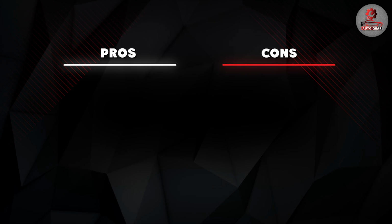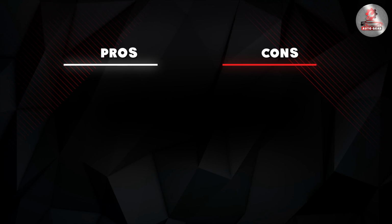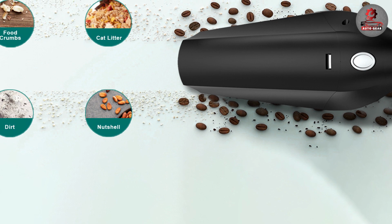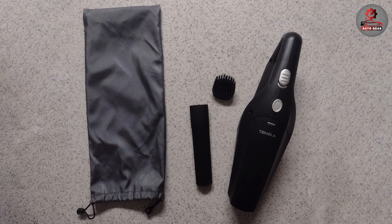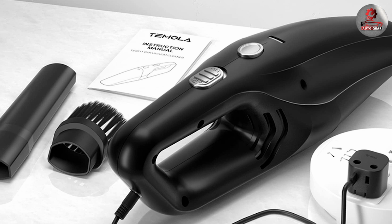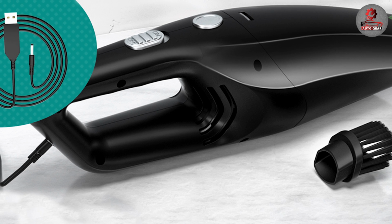Overall, the TEMOLA Handheld Vacuum Cleaner Cordless is a great investment for anyone looking for a portable and powerful vacuum cleaner. Its lightweight design, strong suction power, and versatile attachments make it ideal for cleaning various surfaces around your home and car. Although it has a few drawbacks such as a limited dustbin capacity and long charging time, its benefits far outweigh its cons. We highly recommend this vacuum cleaner to anyone in the market for a new one.